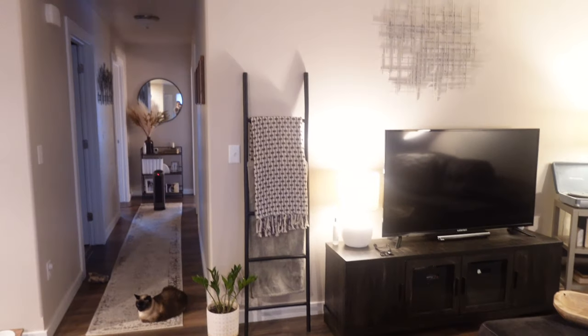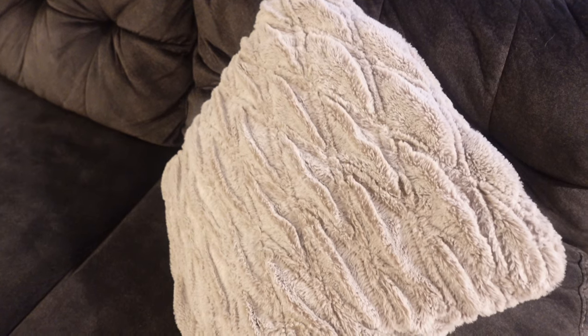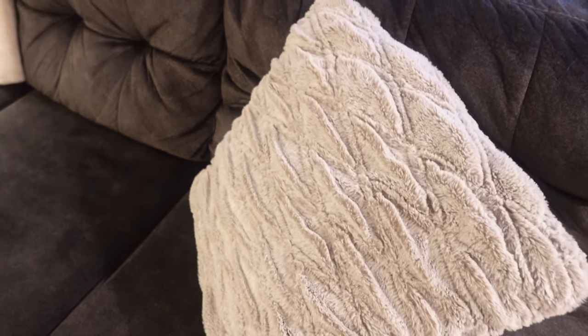And then we have a little blanket ladder, artwork up on the wall. It's like a silver cross hatch kind of artwork. I think that's from Target from forever ago. Then we have these pillows, which we've had for a really long time. They're really soft. They have this diamond kind of texture to them, but they're a little cooler than I like, and I wanted some warmth brought to the space, like I've said. So I'll show you some of the items that we picked up yesterday to put in here, and we'll just play and see how it goes.